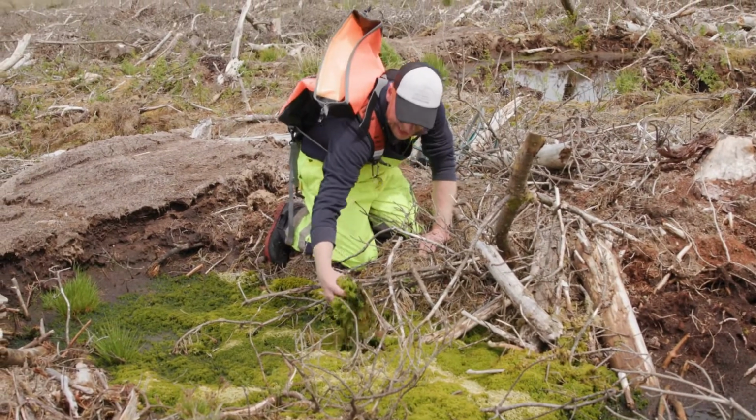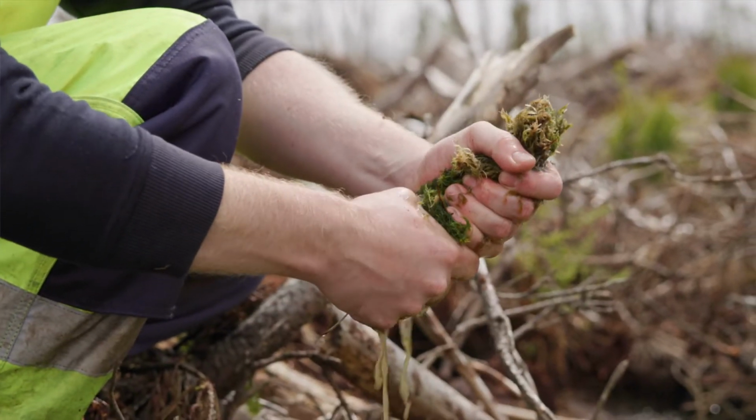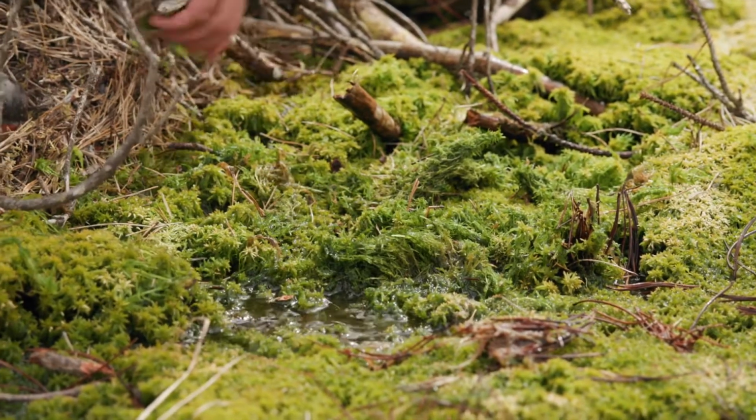If you have a high water table, the critical sphagnum mosses can recolonise. Their spongy structure can retain moisture and prevent the bog from drying out. And it's partially decomposed sphagnum that eventually makes up a large proportion of the peat material.